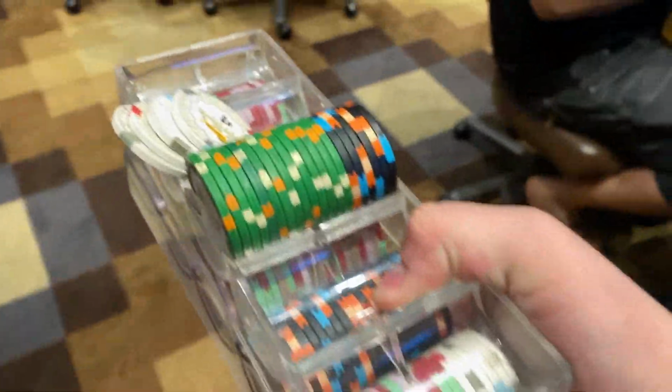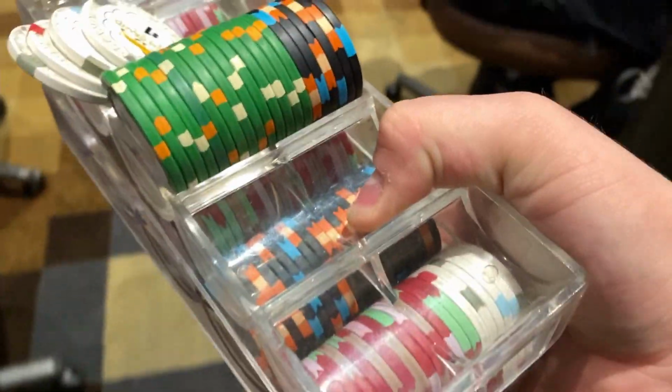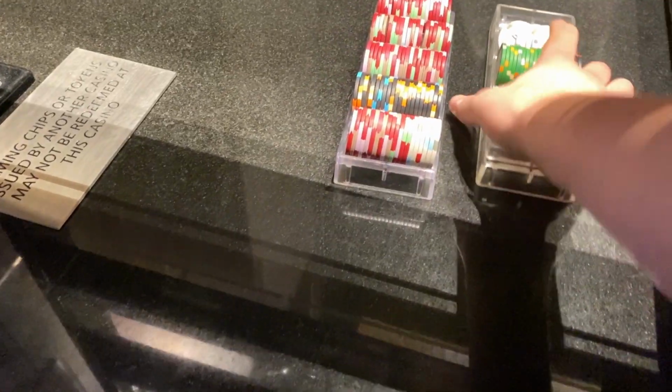After the pocket 10s hand, we play a few more before noticing the table starts to die down and the regs are heading home for the night. We rack up and head to the cage, booking a win on the session after just over 4.5 hours of play.